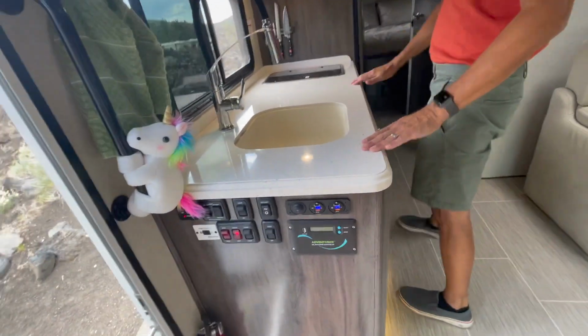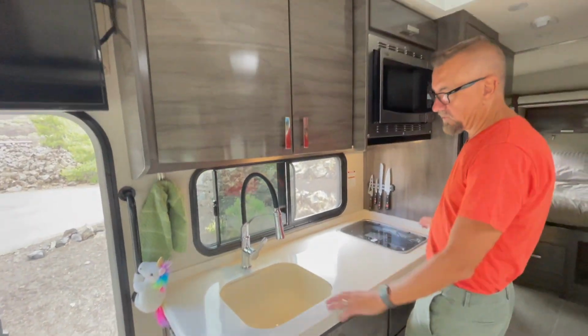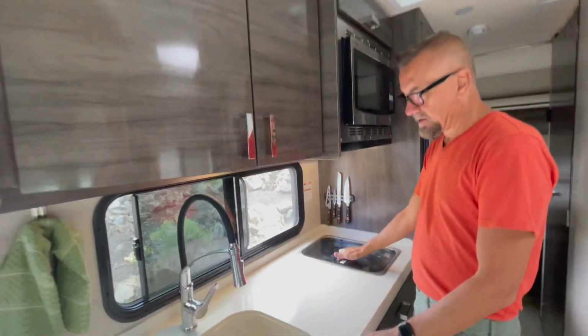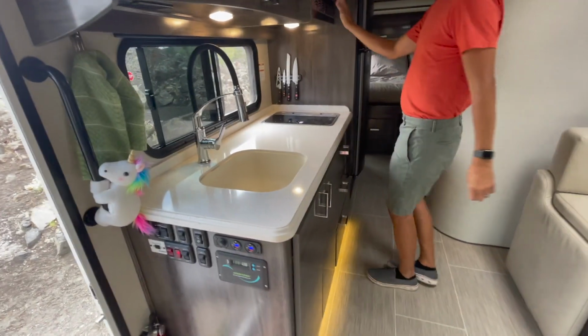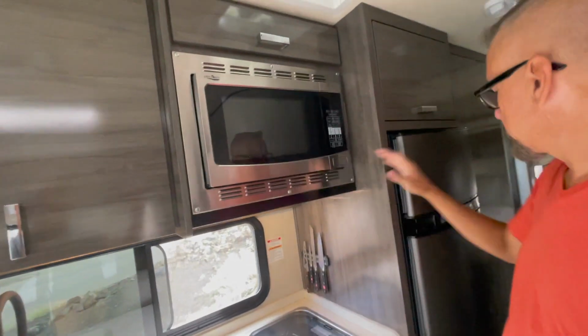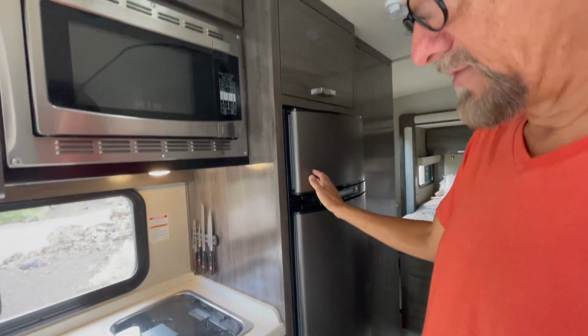Come on over to the kitchen. The kitchen is nice because we've got a solid surface countertop, plenty of room to cook. We have a propane stove, a nice sink, plenty of storage up here, a microwave with convection. We still haven't quite figured this out yet. And then a refrigerator and a separate freezer, which is really nice.